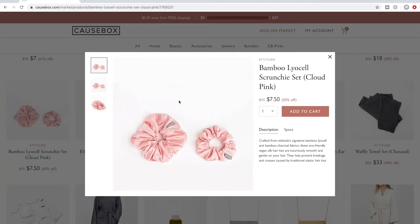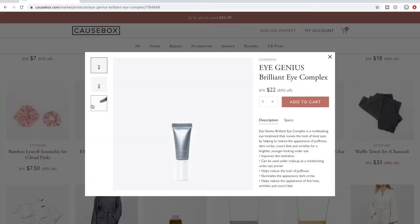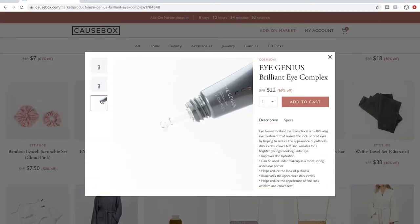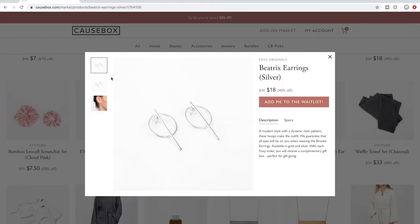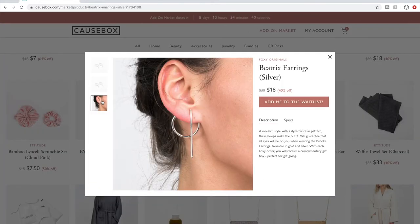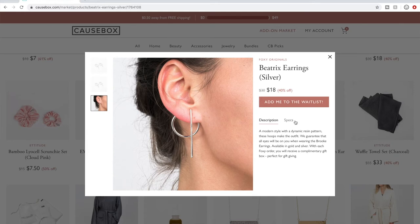Here's a scrunchie. Those are definitely back in style, by Etitude. They do all those bamboo lyocell sheets and the eye mask and all of that. And there are the specs. More cosmetics. What's this? It's an eye complex. There's a description and the specs. Ooh, what's this now? That's an interesting design. Those are neat. There's a description and the specs. Those are really neat. I like these.